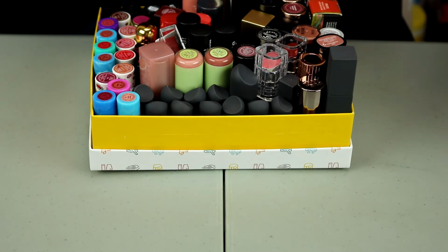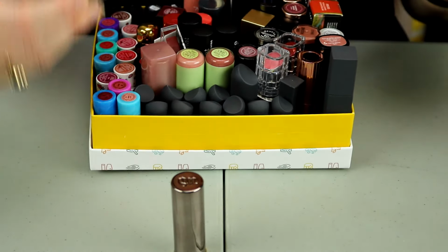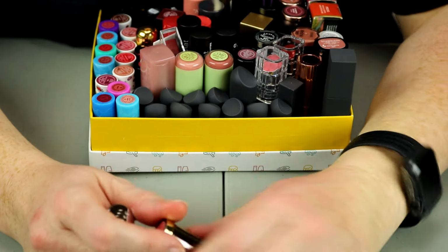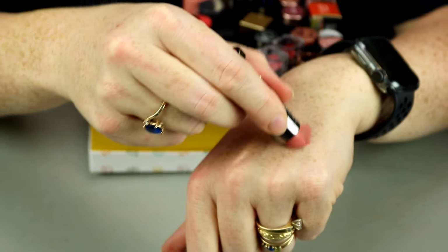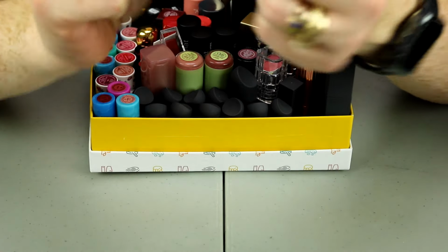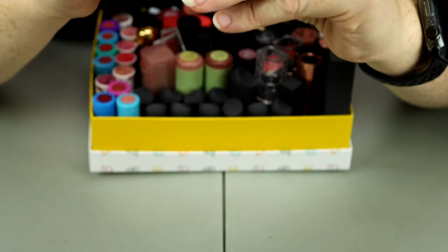Okay. All right. Next, I'll go ahead and pull out my Urban Decay. I have two Urban Decay ones in here. I think that is it. Yes. So this one is in Weirdo. It is a cream in the shade Weirdo. That feels dry. How did I get so many of these pink nudes? I'm not sure about that one.